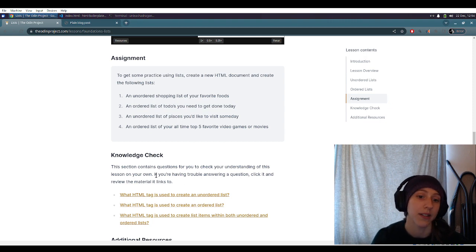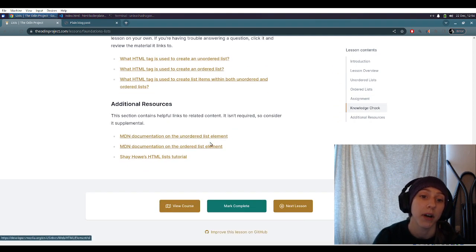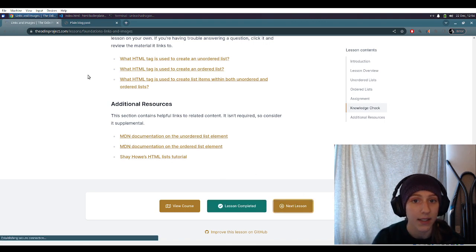So knowledge check, what is the tag used to create an unordered list? That's UL. What's to create an ordered list? That's OL. What's to create a list item within either? That is LI. And then we have documentation on both unordered and ordered lists. And then this lists tutorial, but I'm gonna skip it and mark this as complete. Next lesson.